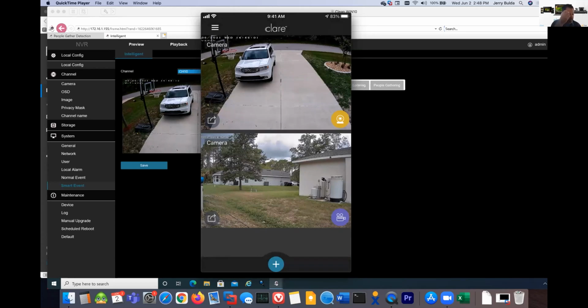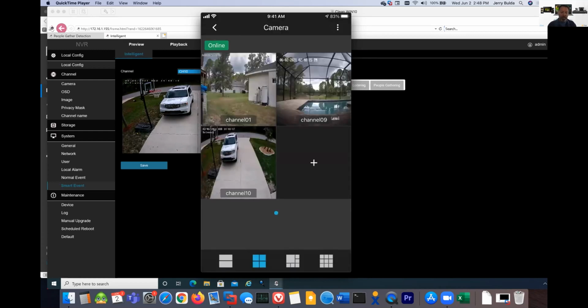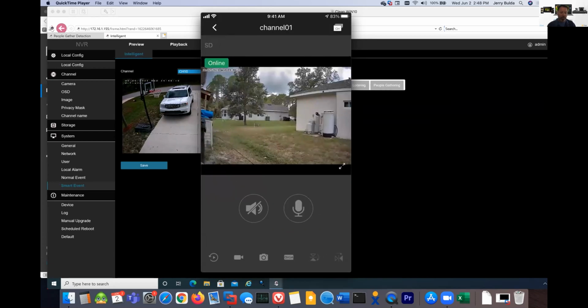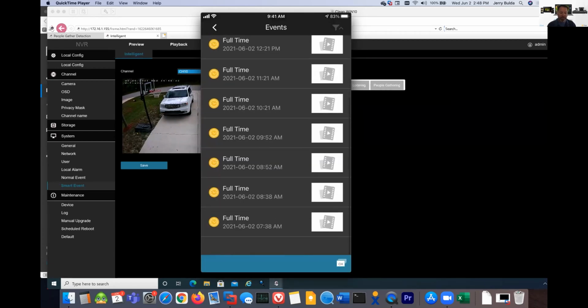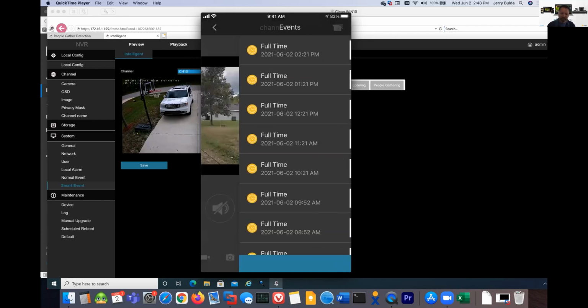You can also, with the NVR, since it's recording events, I can easily go in here and view the events on any of these cameras just by tapping and going out to any of the events here and tapping on them. We have a brand new app that's releasing probably within the next couple of weeks that has a few more options in here that you'll be able to use as well, just making it a little bit easier to navigate.